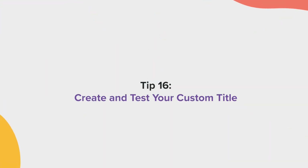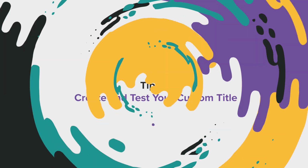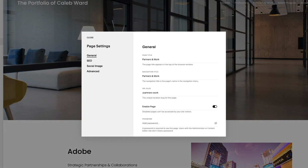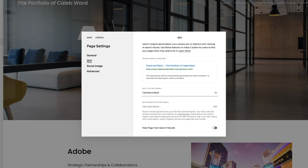Tip number 16, create and test your custom title. To see if your title is too long, simply go to the gear icon next to the page you are trying to edit and select the SEO button in the menu. You can now type in your page title. If it's too long, you may have to remove some text.